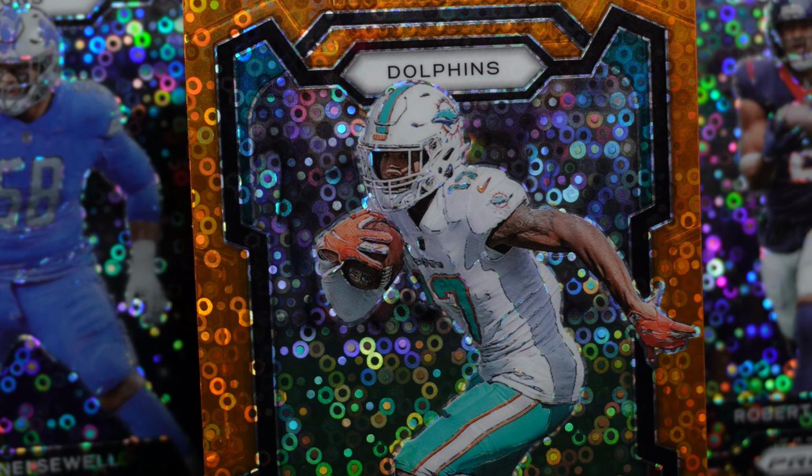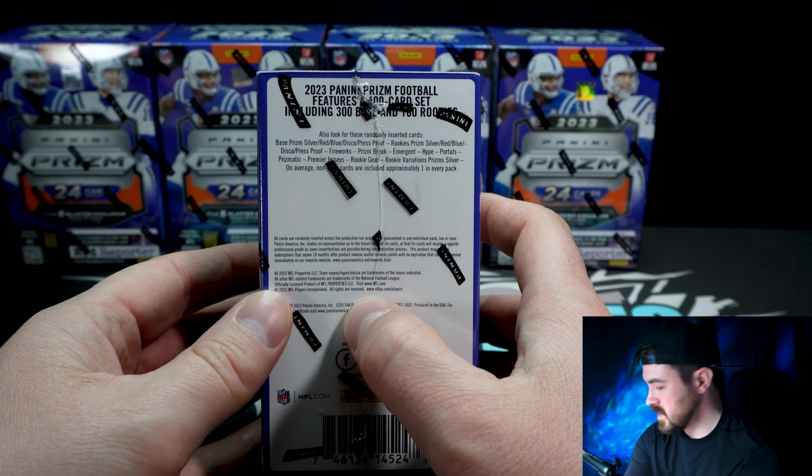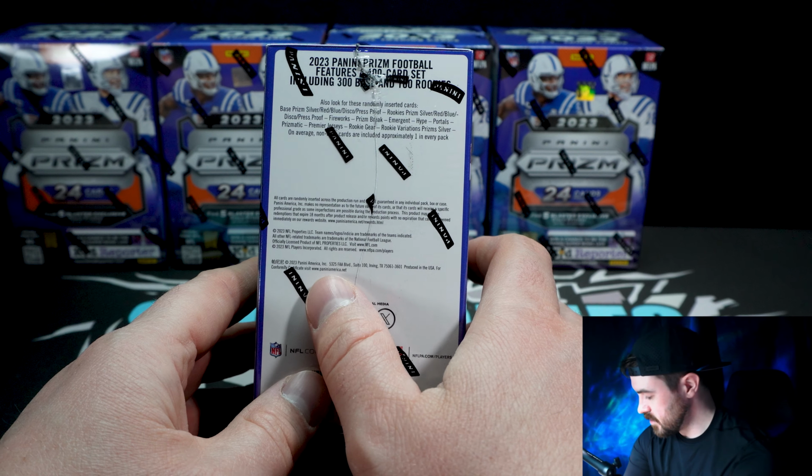The red and blue super short print, that's going to be the rarest card in these. I don't know if it's a case hit, probably two per case if I were to guess. And then new to these is the press proof, which I have not personally seen yet, so it would be cool to pull some of those.